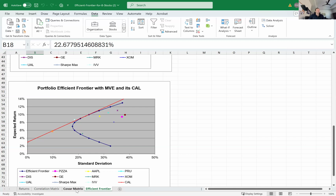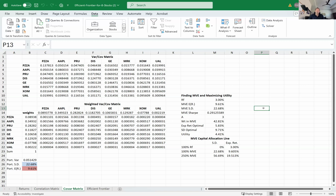Now, I'm not going to take the time to go through it, but you might want to. We can also find out where a particular investor will choose to be on that capital allocation line by putting their A, their coefficient of risk aversion, in here, and having Solver solve for the weight on the MVE and the weight on the risk-free asset in order to maximize utility. This is really the same thing we did earlier when we looked at maximizing utility with one risky asset and the risk-free rate, but you can do it in here. I would encourage you to do it yourself and see what you get. Of course, you're going to get different points on that capital allocation line depending upon what you select as the A, the coefficient of risk aversion.